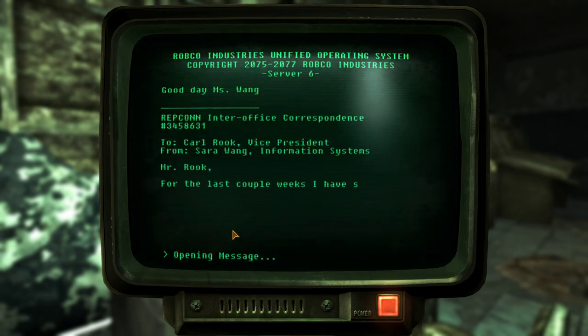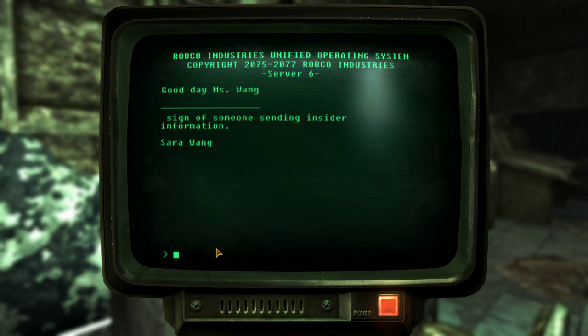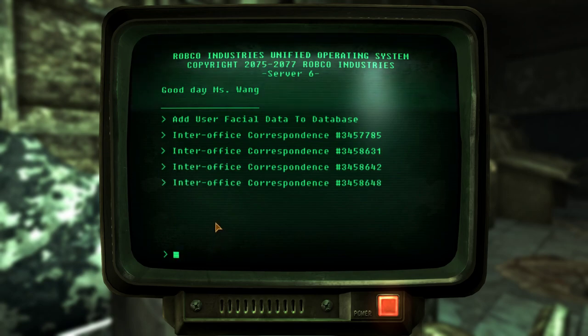Second correspondence to Carl Rook from Sarah Wang. Mr. Rook, for the last couple of weeks, I have seen a higher than usual rate of encrypted messages leaving the facility here. These messages use an unusual encryption protocol that I haven't seen before. I'm fairly certain that it isn't a DoD-approved method. I fear that these messages may be a sign of someone sending insider information. Sarah Wang.